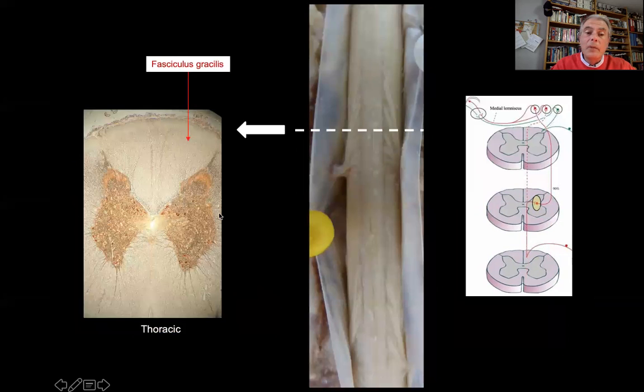Remember that the gracile fascicle is taking conscious proprioception from the hind limb. However, if we move to the thoracolumbar region, we identify that the dorsal funiculus gets smaller. It is much smaller. The gracile fascicle is losing fibers because most of the fibers abandon the gracile fascicle in order to reach the thoracic nucleus. And from there, second order neurons are going to incorporate into the lateral funiculus, going up to the Z nucleus.